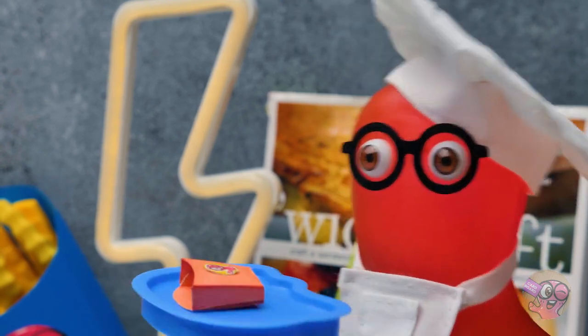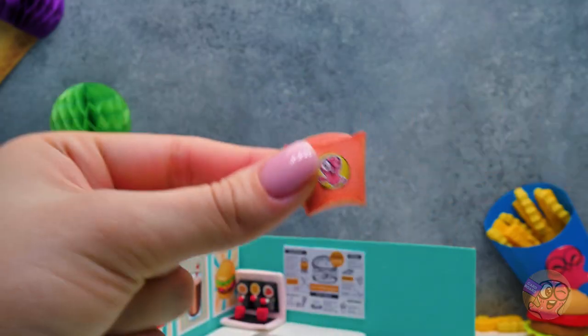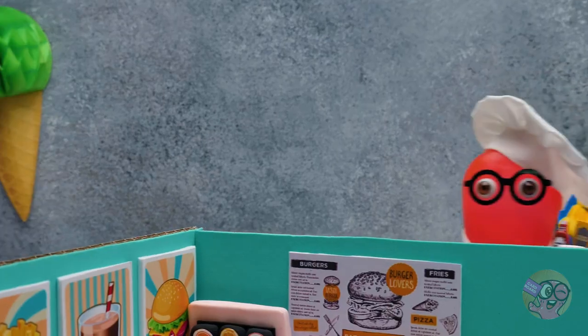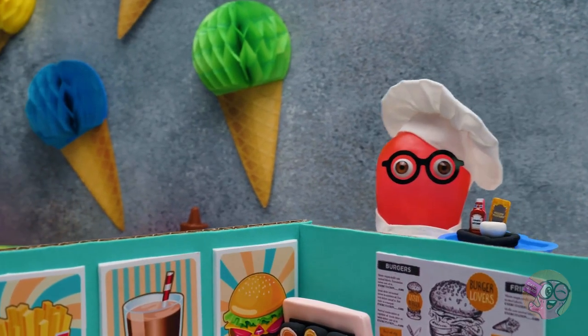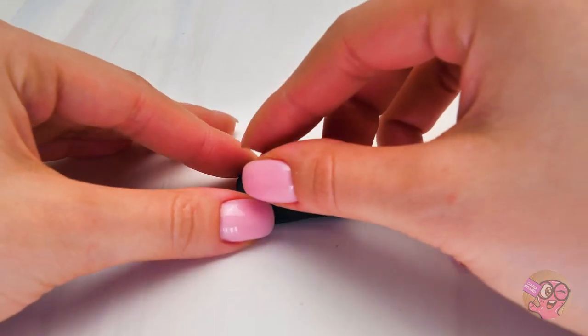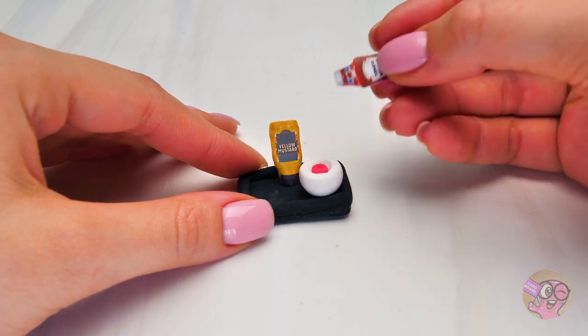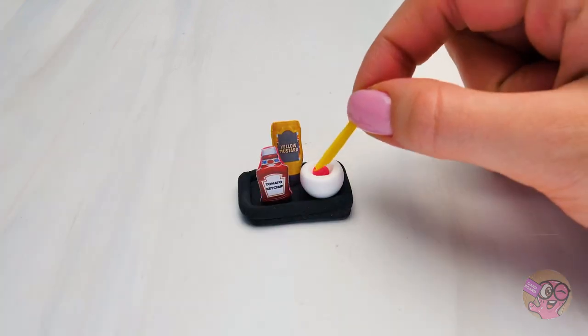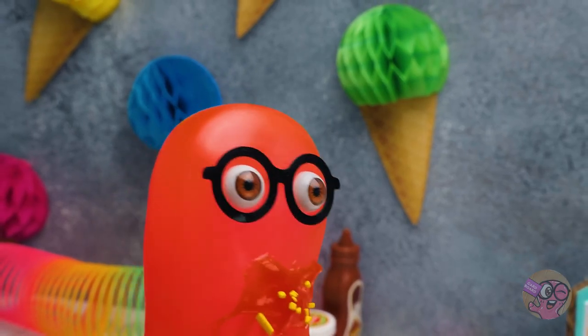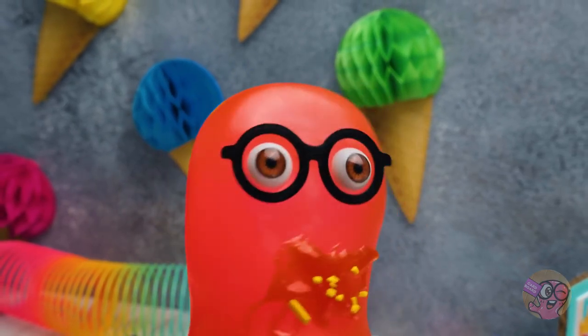Fun and food, two cores of my philosophy! Guys, sounds good, huh? Give a thumbs up if you'd follow it. What would you choose? Ketchup or mustard? Tough choice. I'd like some ketchup. First bite is yours, Sammy. Mmm, perfect crispiness and temperature.